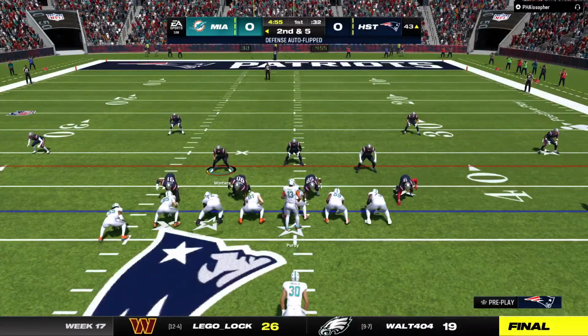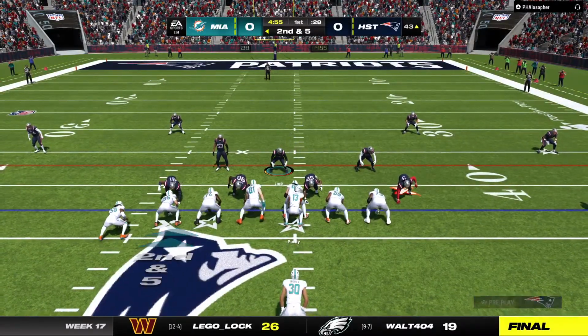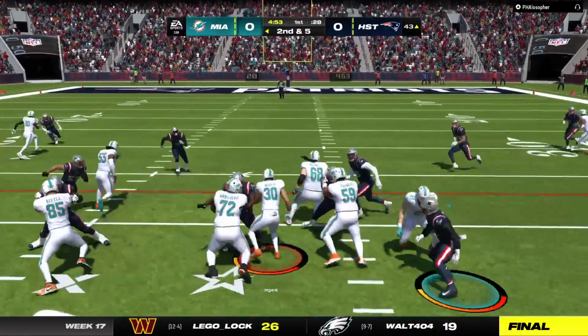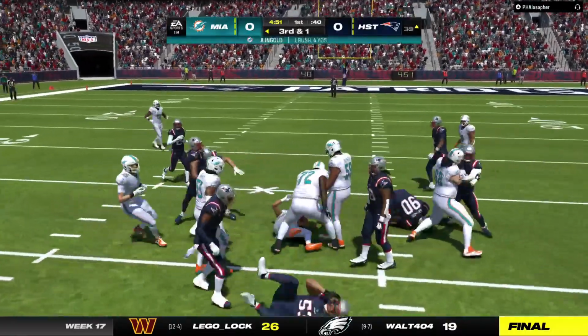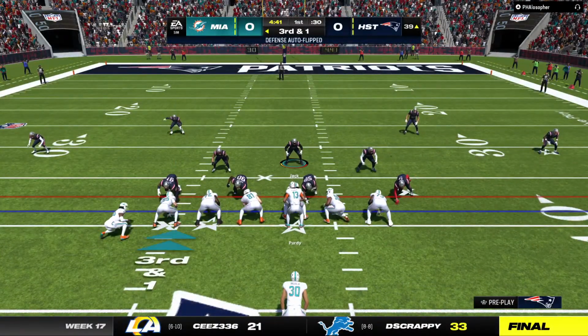Now 2nd and 5. Now a first carry for their fullback. And he's dropped just before the line to gain. 4-yard pickup. Leaves him with 3rd and 1.